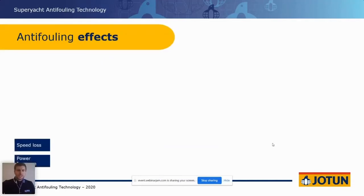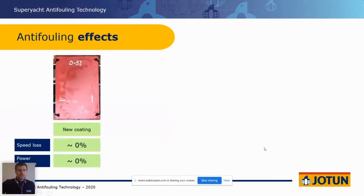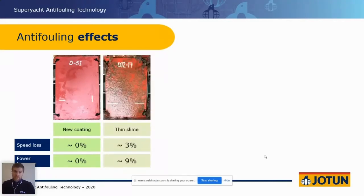So the antifouling effects, we've got two areas here. We're going to look at speed loss and we're going to look at power increase. Basically, if I bring some of the slides up, you'll understand. So what we see now is an image of a freshly painted substrate with antifouling, and thus we should see around zero speed loss, okay? And there's no need to increase the power to get to cruising speed. With a thin slime layer, we see around a 3% speed loss, and that means we need to increase the power by 9% to get to cruising.